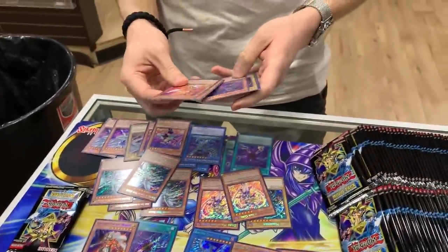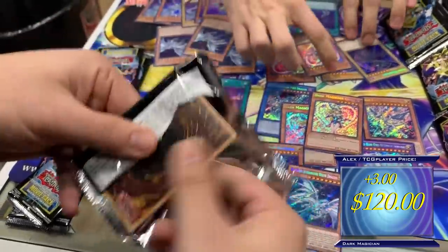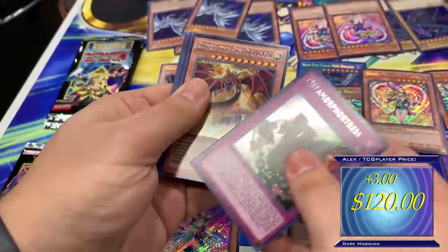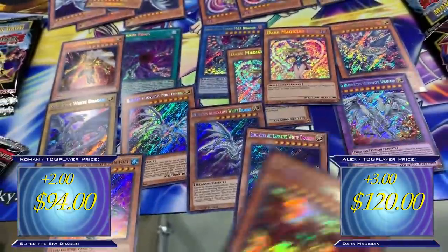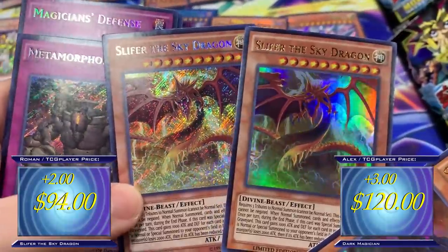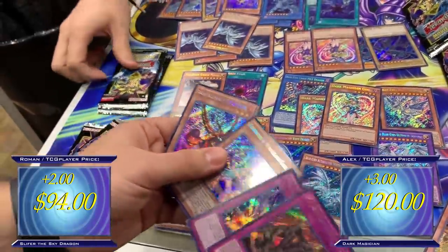Lemon, apple. There's a dark magician. I haven't even pulled a single dark magician. Dude, he's on my side. He is. I think everything is on your side right now. Oh, Slifer. Oh, dude. That is gorgeous. Where's the Ultra? That's the Ultra. Oh, yeah, the Ultra. There's a comparison here. Woo-hoo. That is crazy looking. Lemon, Kiwi. Okay. Lemon, Kiwi, dark. Oh, chocolate.